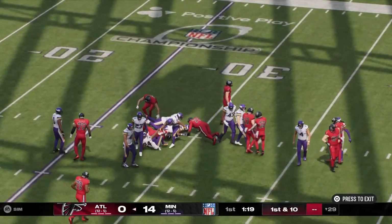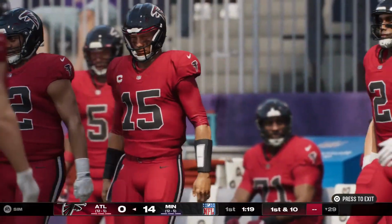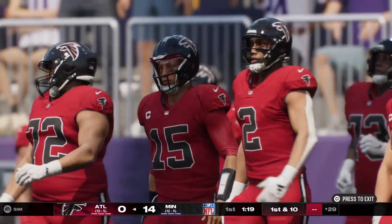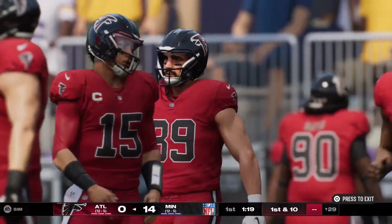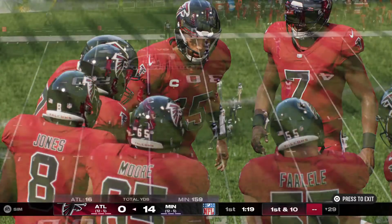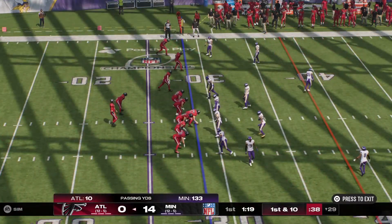And a good return as he'll be stopped just shy of the 30-yard line. The Falcons ready to take over. They'll need to come from behind if they want to play in 2 weeks as they trail early in this NFC Championship game.